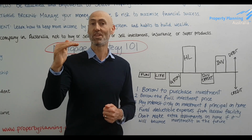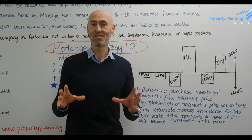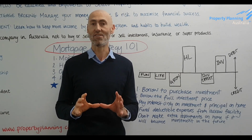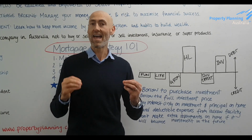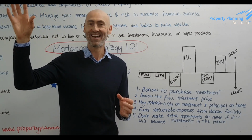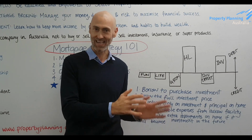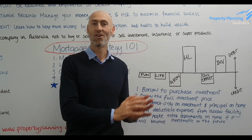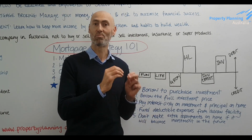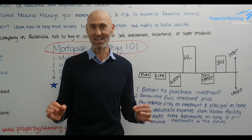Okay, and so what that can do is make hundreds of thousands of dollars of difference to the amount of debt you have that's deductible, and also the amount of money you have to borrow for that future home. And ultimately that might mean you need to sell that property and are not able to keep it. And that is one of the big wealth killers of Australians, having to sell property that they otherwise could have kept if they had a great mortgage strategy.